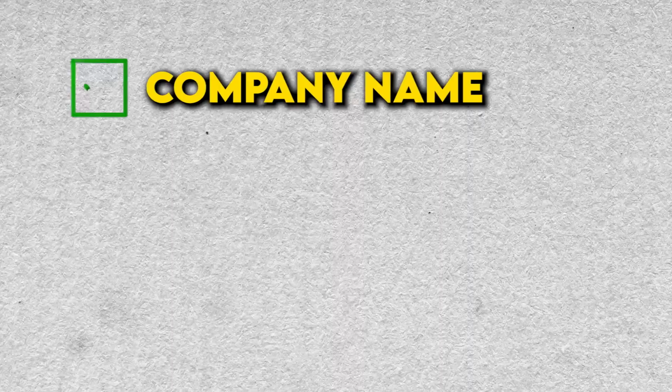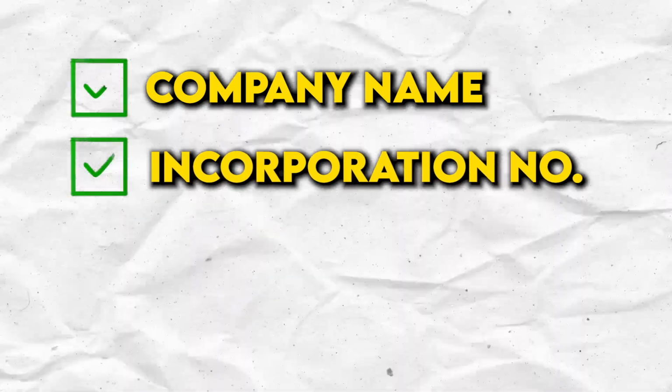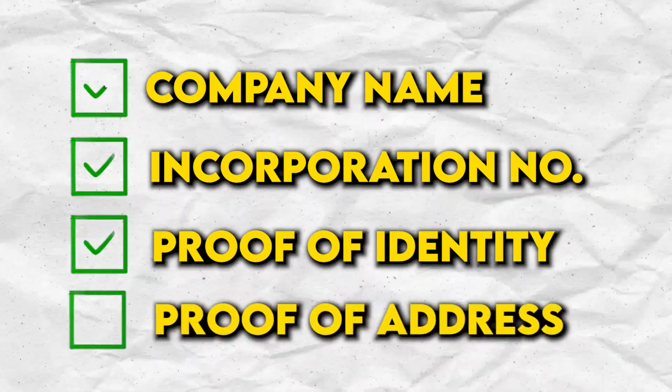Once you've decided which business account or accounts you want to get, you'll need to start the application process where you'll be asked to provide your company name, your incorporation number, as well as your personal details, which includes providing proof of identity and proof of address. All pretty standard stuff that you should already have to hand.